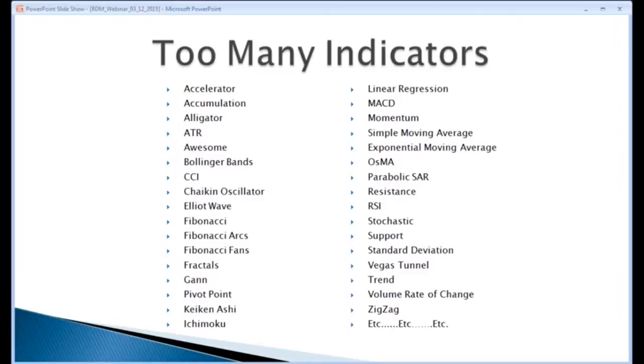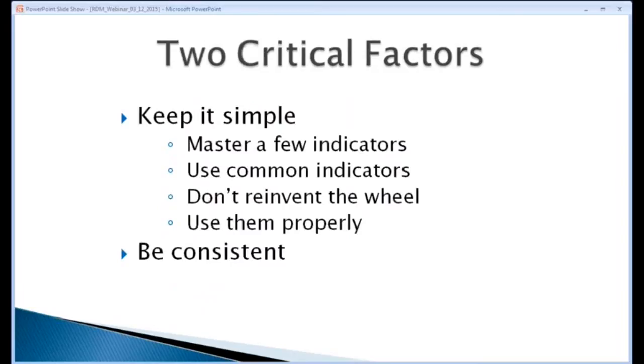I would say that there's really 2 critical factors for making consistent profits in the Forex. First, my suggestion, as always, is to keep it simple. That's my trading philosophy: keep it simple. Pick a few indicators out of that big long list.